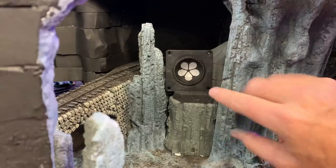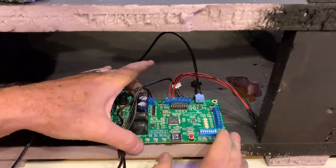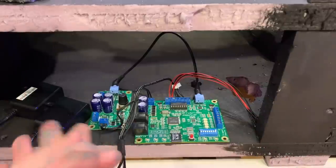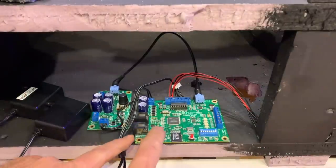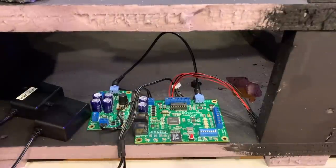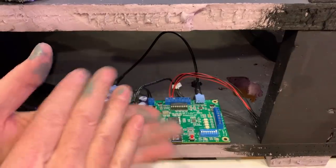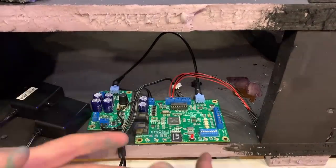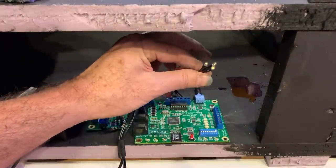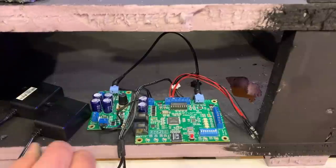And then that will get hidden back in there with some more rock work as well. Now I can start installing the electronics down here in this access area. This is a Pricom Dream Player Pro, which is an upgrade from the one on the front side of the layout. This one actually will not only control a myriad of soundtracks, but it will also control lighting. Plug and play, ready to go. So this is pretty cool.